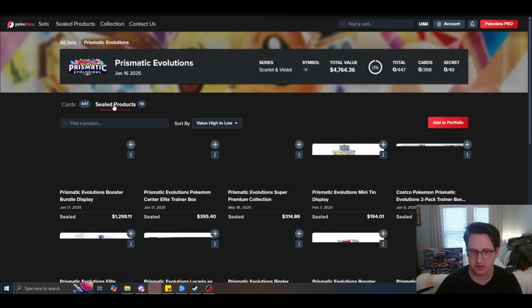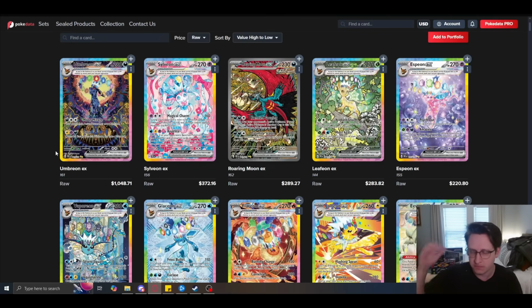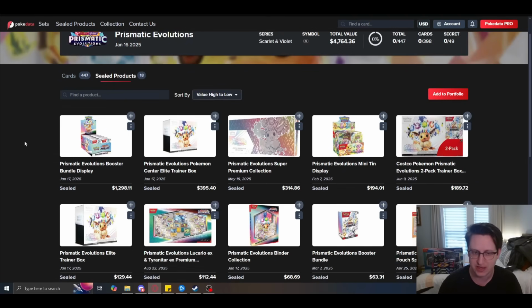Prismatic, I just think there's too much demand for this set. I think there's too much value in the cards. It's too desirable to fail. I think it's too big to fail. And I genuinely believe that. And we've seen that over the last 10 months. You know, we have seen so much Prismatic product hit the market.